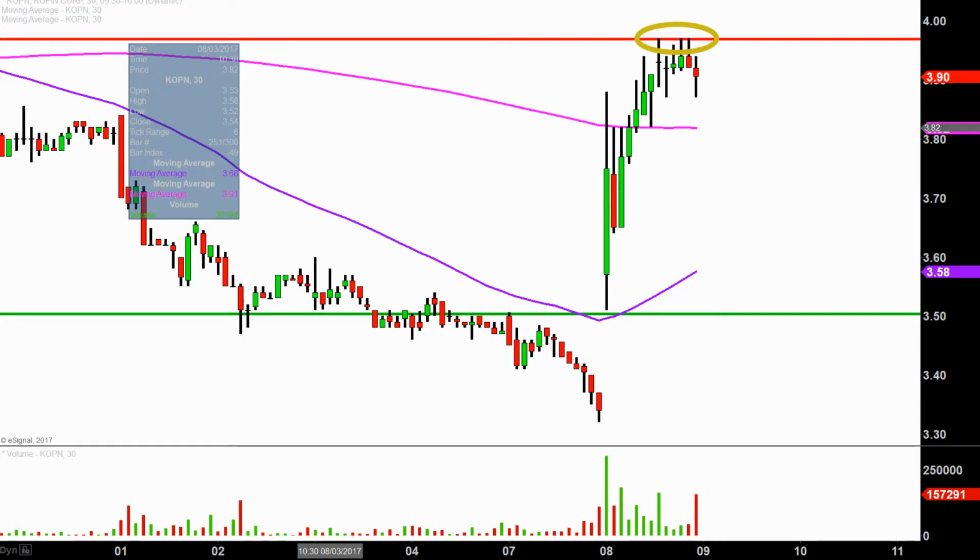But all in all, as long as the price keeps on building higher bases, that's the name of the game, and that's what you want to see. So we'll see if the bulls can build upon this momentum for tomorrow and the remainder of the week.